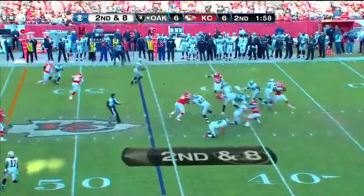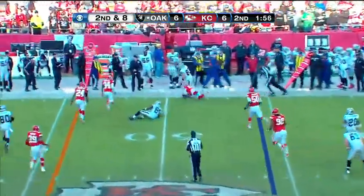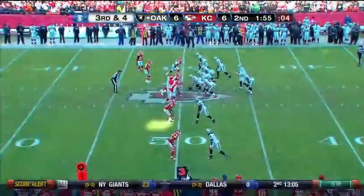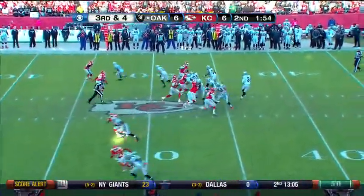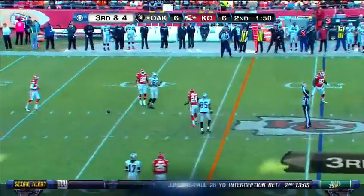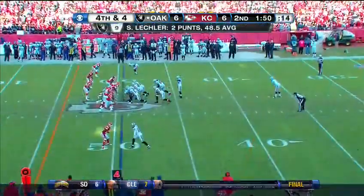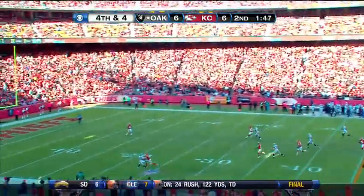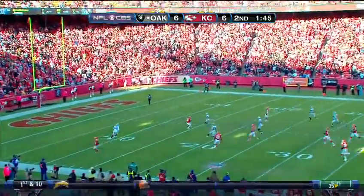6 defensive backs for the Chiefs. Myers again. Run out of bounds by the linebacker. Deflected. Coming. Leckler's last punt sailed 54 yards. He'll try to place this. And Javier Arenas inside the 20.